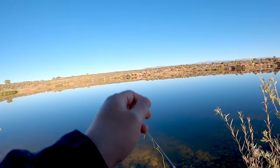I got a short strike right away, but wasn't able to convert on it. I tried doing the slow retrieve that was working for me over at Eagle Lake, but didn't get any takes on it. You can see a muskrat or something swimming through the water right there.